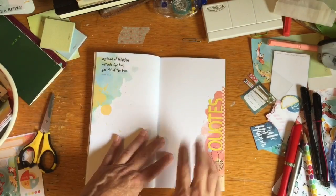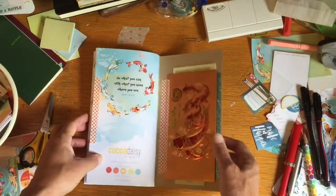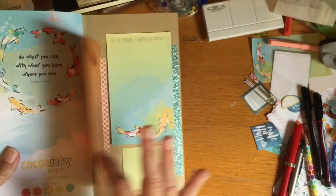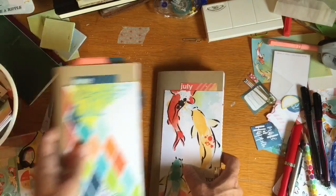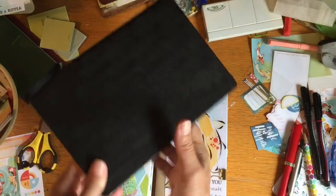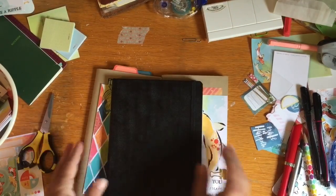And then my quote page. I love this every month. And that's the back. And another, this is my favorite. Isn't that awesome? So that is what I have for my changing of the guards and my one book July idea.